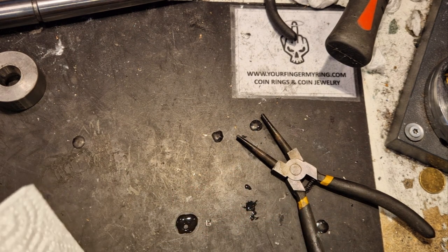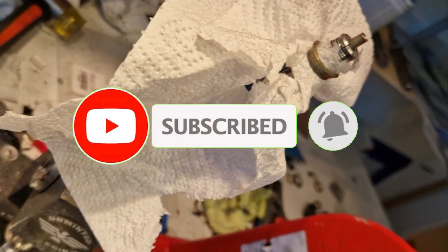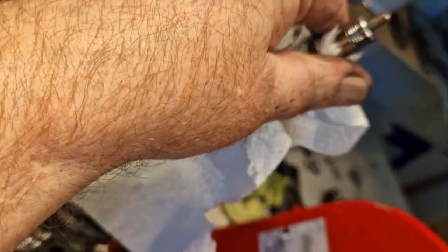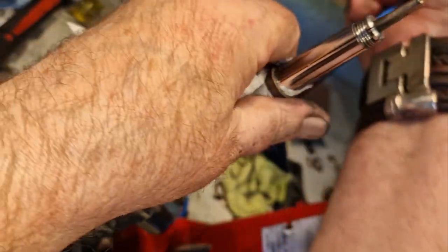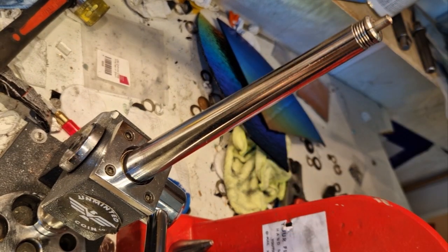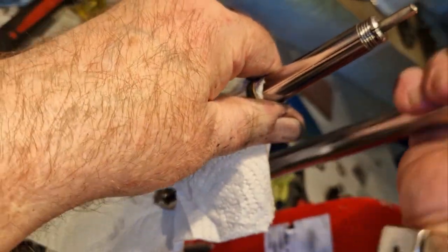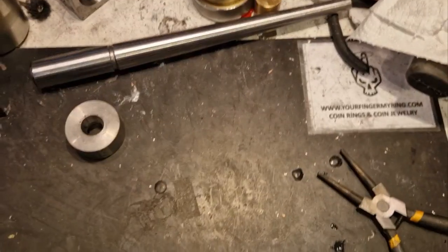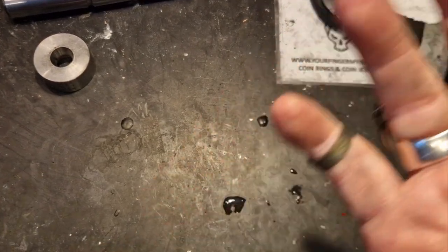Right. Back to Spike, there it is. Spike is a ring stretcher. It's getting really hard. I don't think I'm going to go too much more with this, because it's quite... No, I'm not going to push me luck. This is for a small-fingered lady, or man, you know. Some guys out there have small fingers. Mine are like bananas, but there you go.